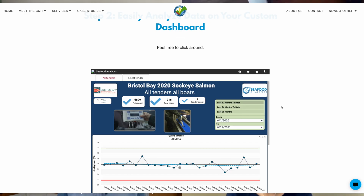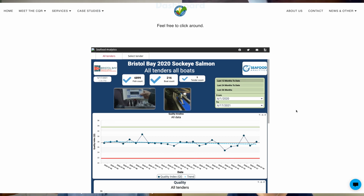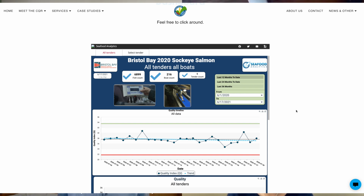The information is shown on a business intelligence platform. It's an online dashboard that does automatic analysis. The company owns the dashboard, and the company can share that dashboard with whomever they want. The company can access that data with the specific boat names or supplier names. And then there's a generic report that the company can share just like sharing a website link, and they can share that data with whomever they want to.